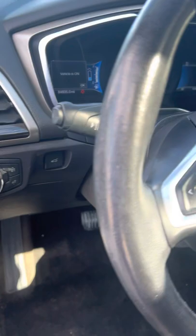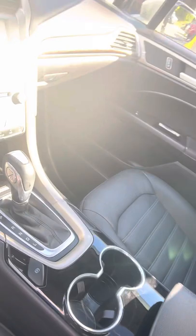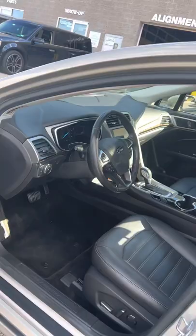It's only got 84,605 miles on it. Touchscreen. Look at this, baby. This is a beautiful car. If you can picture yourself driving this, owning a vehicle like this, saving tons of gas money, especially with gas prices the way they are.